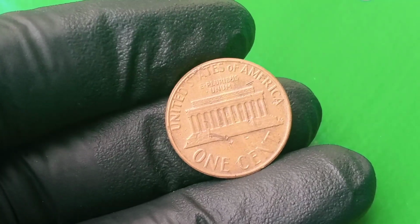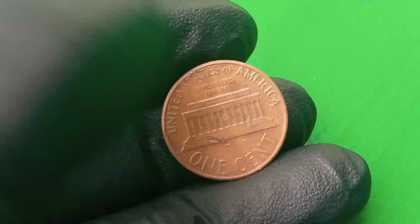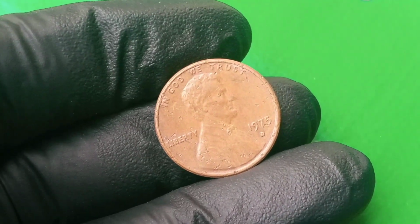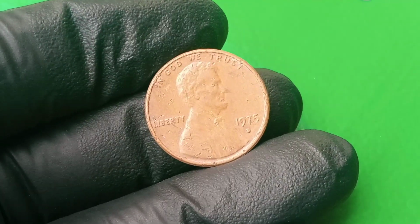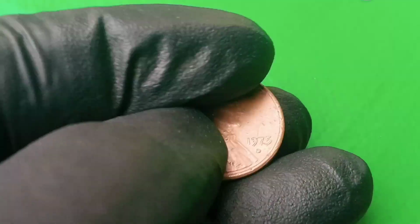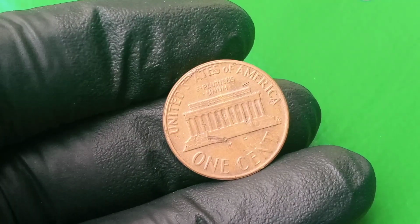Then there are off-center strikes, which occur when the coin blank is not perfectly seated in the collar during striking, causing the design to be shifted and leaving part of the planchet blank. And while mild off-centers are relatively common and not worth huge amounts, a high percentage off-center strike combined with a visible full date and mint mark can be exceptionally desirable. And with the 1975 there have been reports of off-center errors that still clearly show the full date, an important factor in collector value.